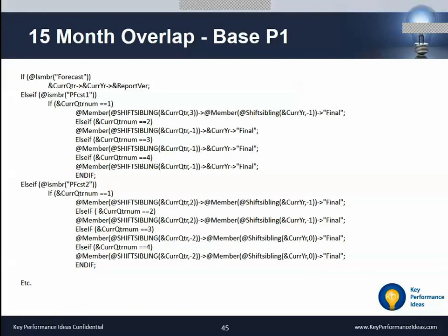And so here's an example of what a script would look like that would be dynamic. We're using formula functions such as the shift function. So if the report or Smart View query is looking at forecast, it just picks up the regular period, year, and version. Otherwise, if we're looking at forecast 1, which would be the last forecast, we're shifting our periods here in order to come up with what the periods are for the base period, going back to the appropriate quarters. We would do something similar for the comparison periods.